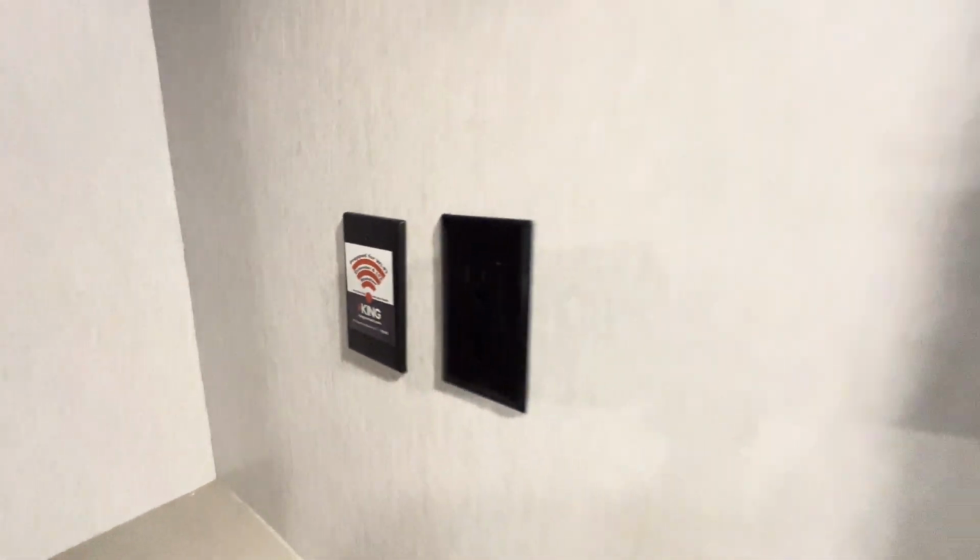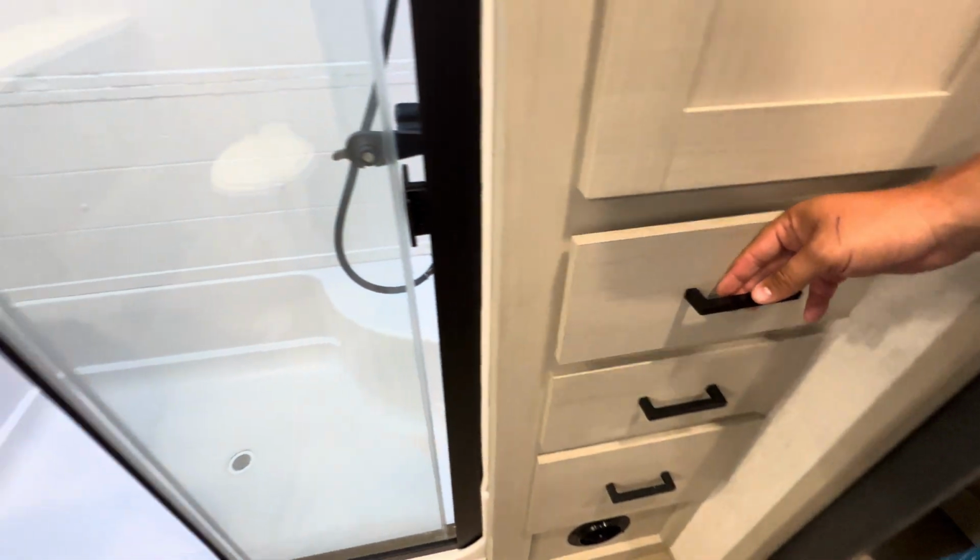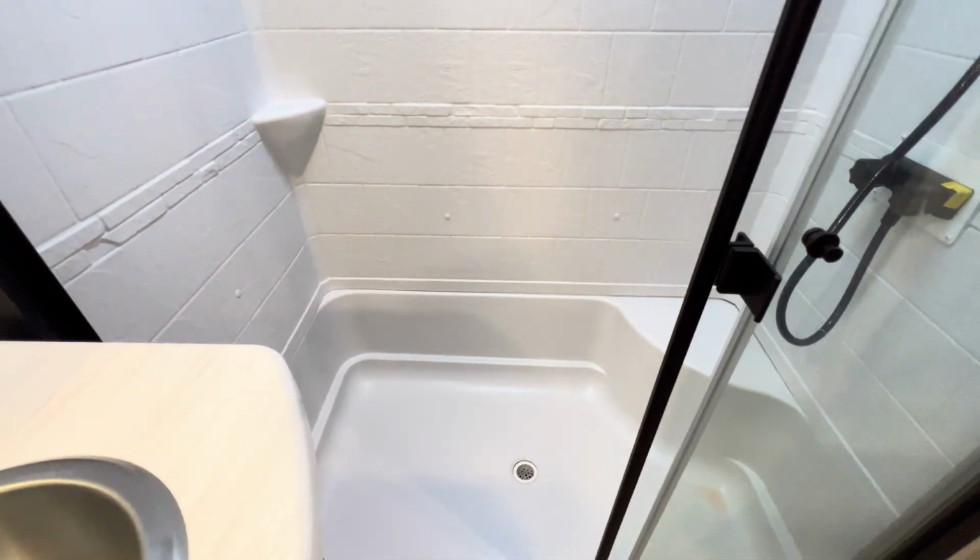And that right there shows that it's prepped up for the King Wi-Fi, so you can call up like AT&T or Verizon, get that box and have Wi-Fi throughout the camper. More and more people are working on the road these days, so you do have that versatility.